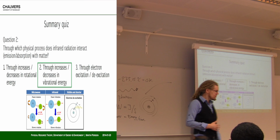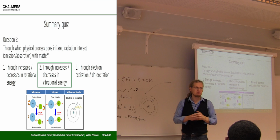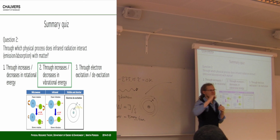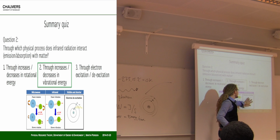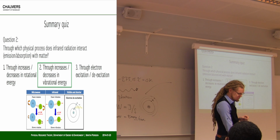Okay. Infrared radiation interacts with matter through changes in vibrational energy. Microwave was through rotation, and then for this excitation of the electron to occur, you must have much higher energy intensity of the radiation, so visible and shorter wavelengths.